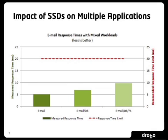This is showing that the Drobo not only can excel at individual tests, but when combined, the Drobo still has the performance in order to support all of these various applications. A typical use case for Drobo, you're going to have some virtualized servers, a domain controller, a file server, an Exchange server, and maybe a SQL server backing things up. It's going to be a mixed environment. And in this test, what it showed was that the Drobo not only was able to handle the load, but with the SSDs, it was able to handle the load with really no problem.